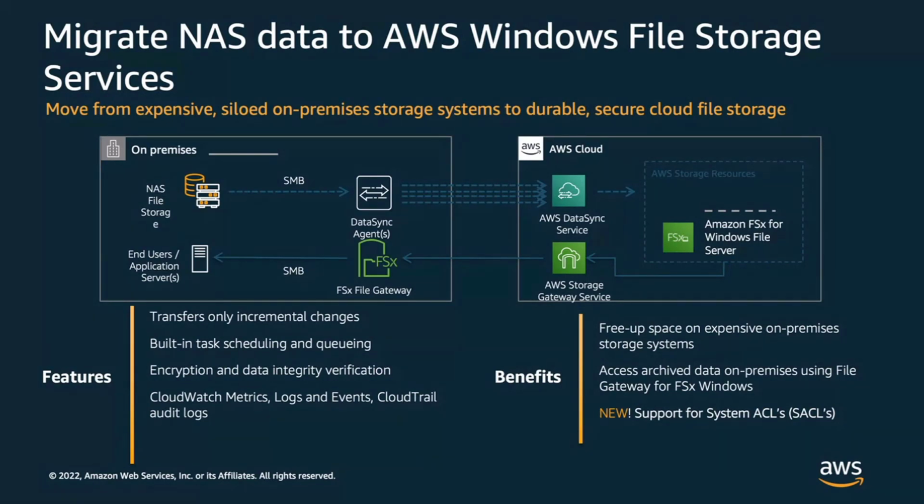You get a number of things with a tool like DataSync, like encryption and data integrity verification, built-in task scheduling and queuing. Again, it only transfers the incremental changes. And then there's also all the metrics, logs, and monitoring that you get as part of any of these tools inside of CloudWatch. So what does this really get you? You can free up that space on your expensive on-prem storage, access archive data on-premises using File Gateway for FSx for Windows, and we do support all of the security ACLs as well as the system ACLs.